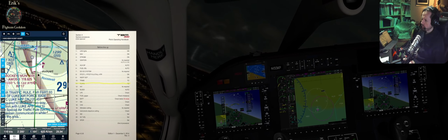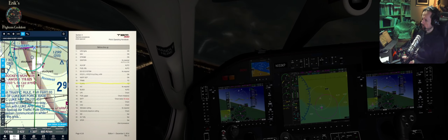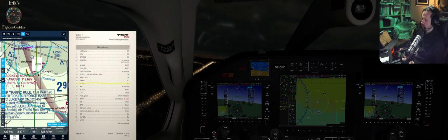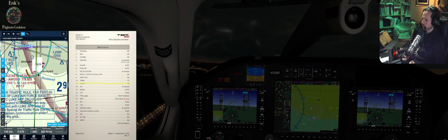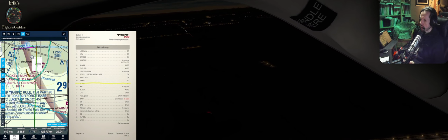Buckeye traffic, TBM Trickle Papa, left crosswind runway 35, Buckeye. Okay. Flaps up. Flaps are up. Okay, coming up on cruise altitude already here. Buckeye traffic, TBM Trickle Papa, turning left downwind runway 35, Buckeye.